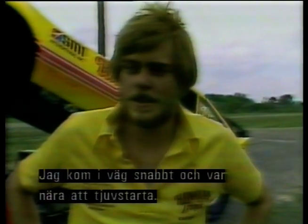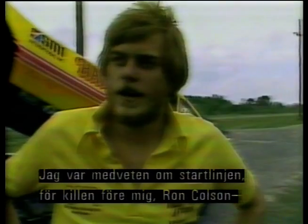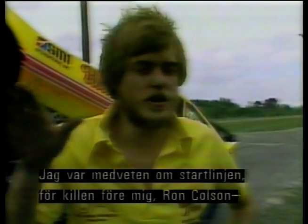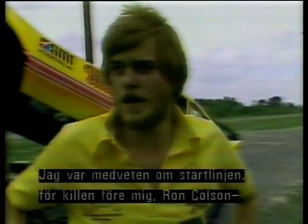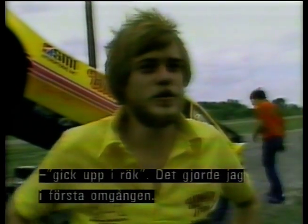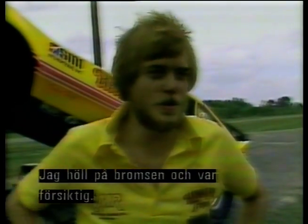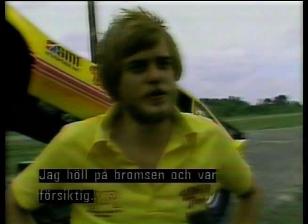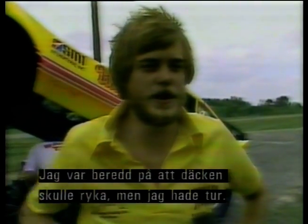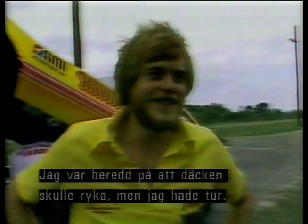I got off real quick, and I was real close to red lighting. I was real conscious of the starting line there, because the guy in front of me, Ron Colson, smoked the tires, and as you know, I smoked the tires first round, so I was holding the brake, and I was just careful. Were you thinking about that at the time? Oh, sure, very much. Ready for it to just haze the tire, so I had to pedal it or something. But lucked out and it didn't.